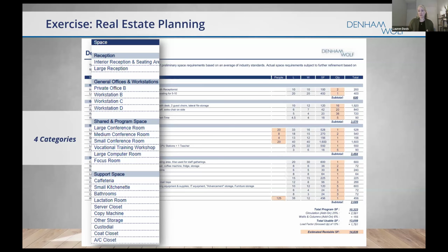Many groups are going cloud-based, so they no longer need a server closet. And then bathrooms are a big one. Do you need dedicated bathrooms, or would something in the hall be sufficient?